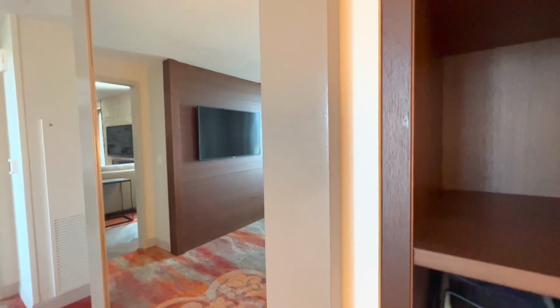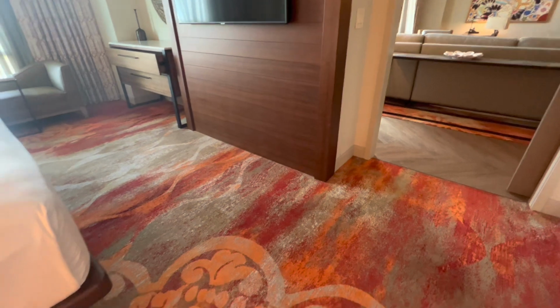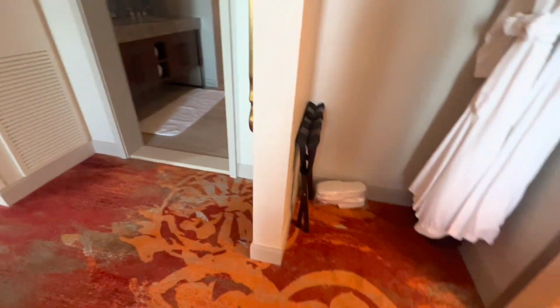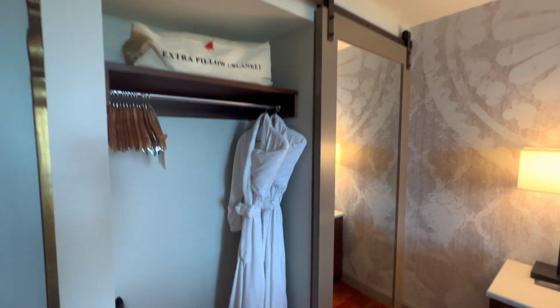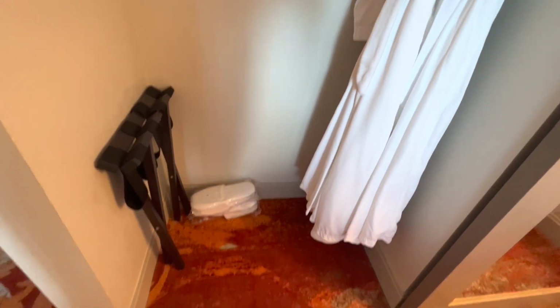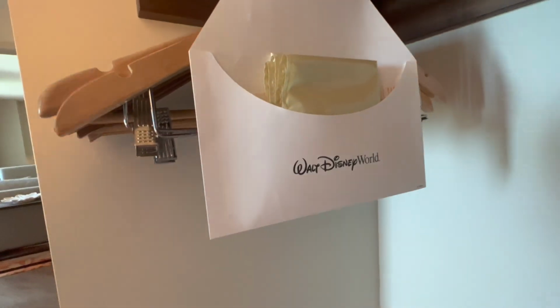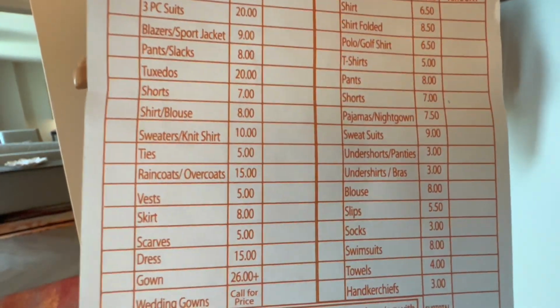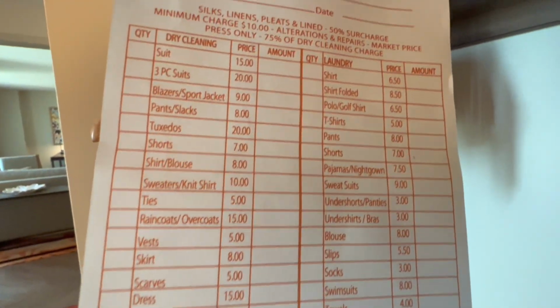And it's on the sliding door also, so it would either cover the storage area with the safe in it, or it covers the closet area that I'm about to show you now, with the hanging area that has the extra pillow and blanket above it. Also has robes in here, some slippers down there in the bottom, a luggage rack. There's also an iron, I believe, on the floor down there below the robes. Here's a list of the dry cleaning as of March 2022 when we were staying there, just to give you an idea of the prices.